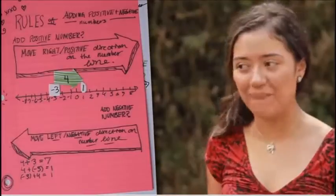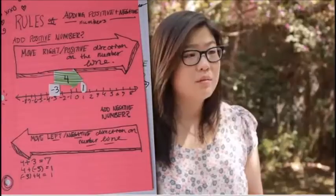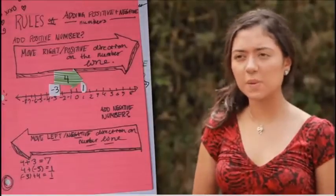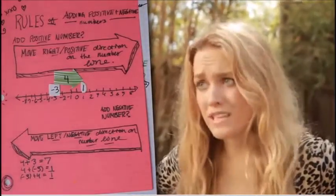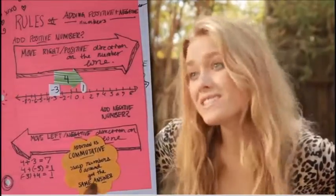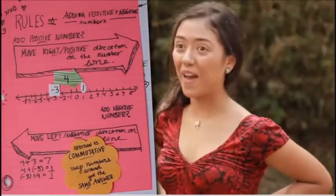It's like the rules of math. You might have noticed something. Negative 3 plus 4 equals 1, and 4 plus negative 3 also equals 1. Addition is always commutative. Whether you're adding positive or negative numbers, if you swap them around, you get the same answer. That is so fetch. Stop trying to make fetch happen. It's not gonna happen.